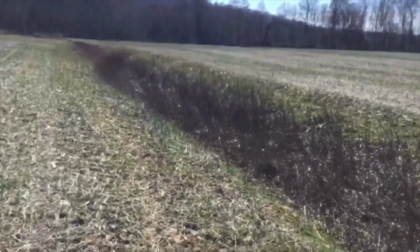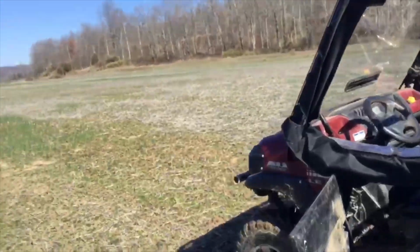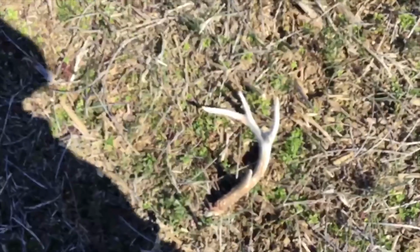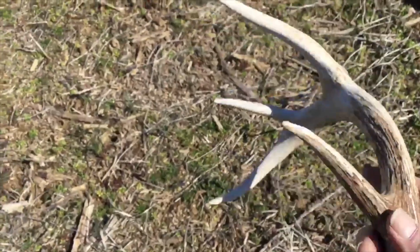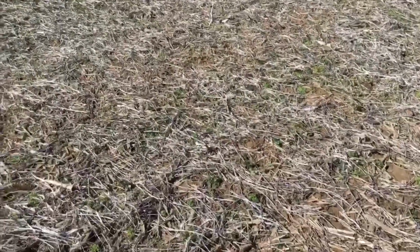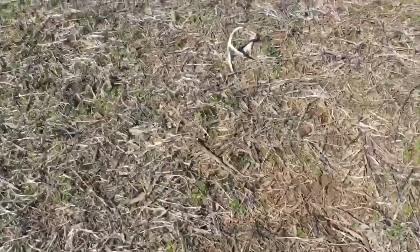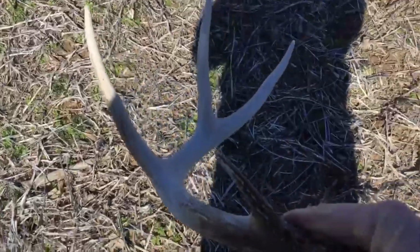Well, I've been out here about, I don't know, 2 hours looking, riding a side by side, and I just come up on one here. Looks like a little 4 side. He ain't much, but he's still a shed. We'll keep going. I've done a little gridding back and forth here, and I come up on another one. I don't know what it is yet. Looks like maybe a 4-point. Well, I believe that's the little match to the other side I just found a while ago.